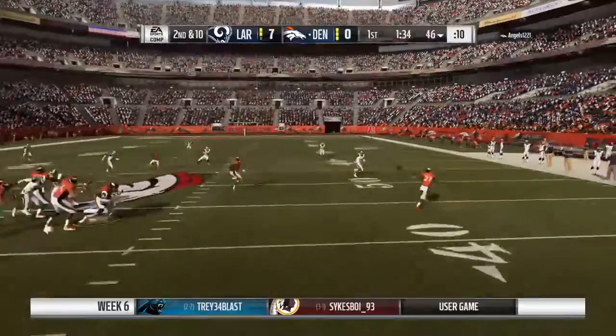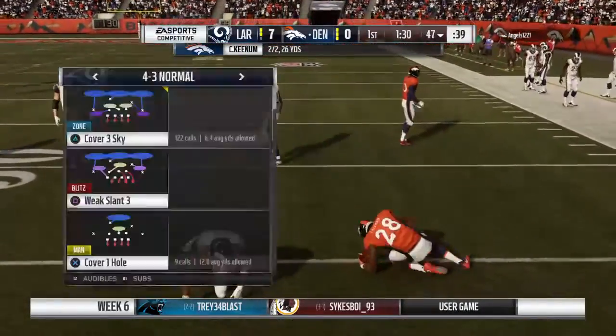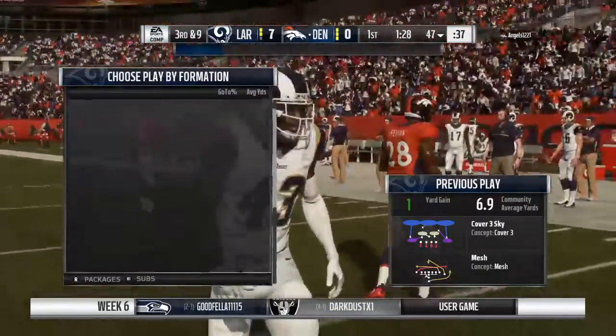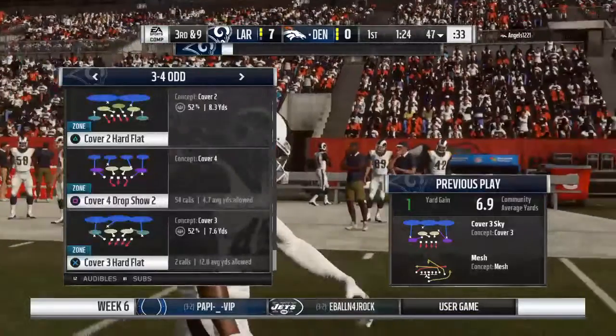Keenum to throw on second down. Swings it out to the flat for Freeman, and he'll go down right around the 47 this time. Just a 1-yard pickup on the play, and that's going to bring up a 3rd down.